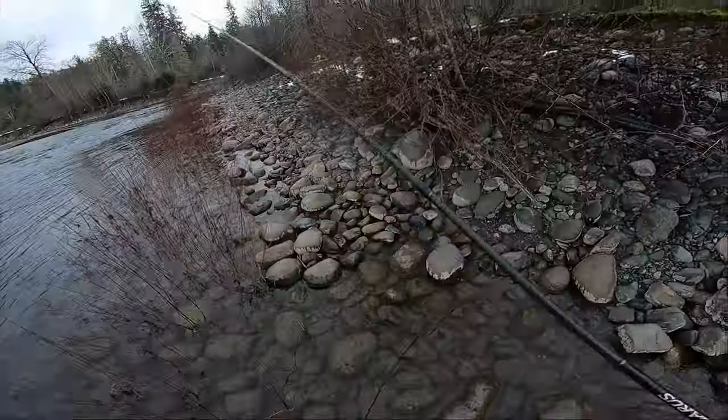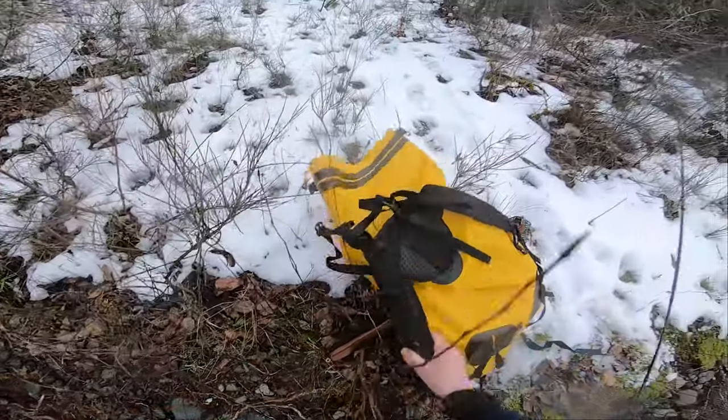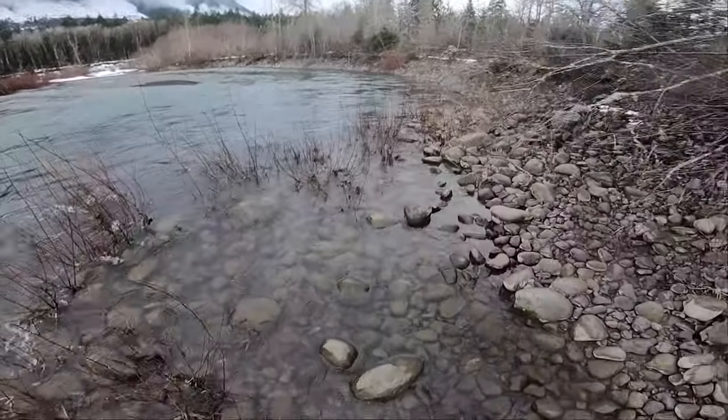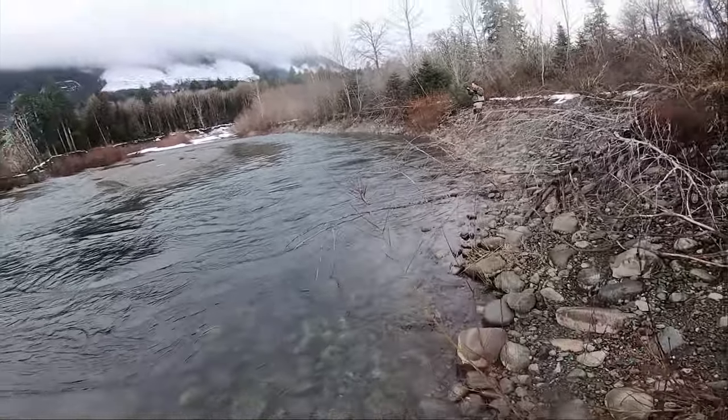Dad's got another one. Good one, he says. This time we'll try and cradle it. Okay. There's cradle. Slippery rocks, slippery rocks, slippery rocks. Ooh, really slippery rocks. Maybe a little bigger, cool.